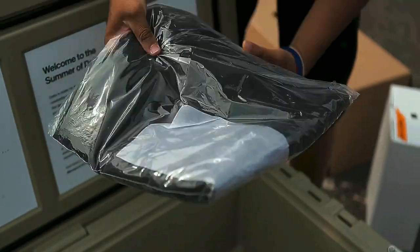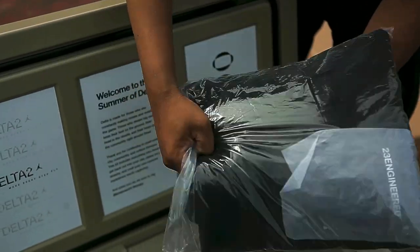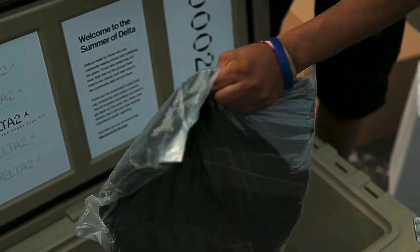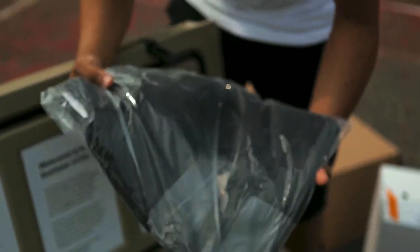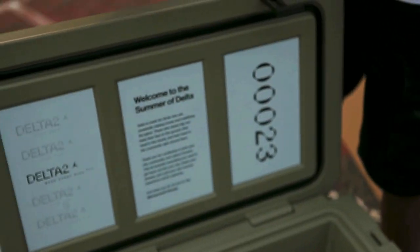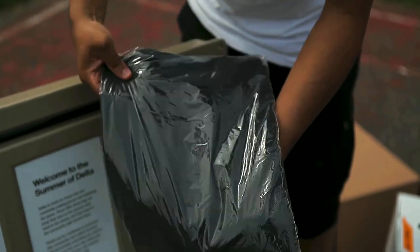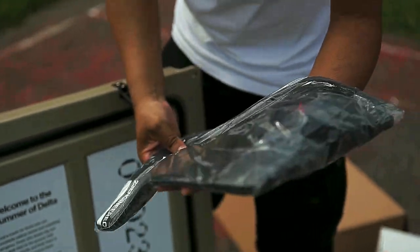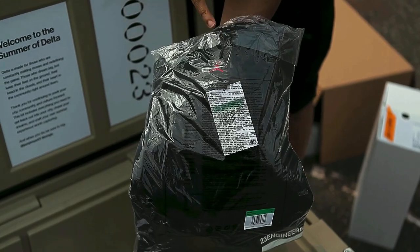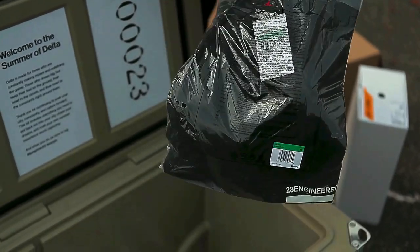Over here, this almost looks like a zip-up type. Once again, you have 23 Engineered. Then over here, this looks like another pair of pants that's gonna go with the last zip-up that I just showed. Then over here, this looks dope. This looks like a shirt of some sort, like a jersey type, which has the Air Jordan logo. That's actually pretty cool. That started around Air Jordan 6, I believe, when they started doing the Jumpman.